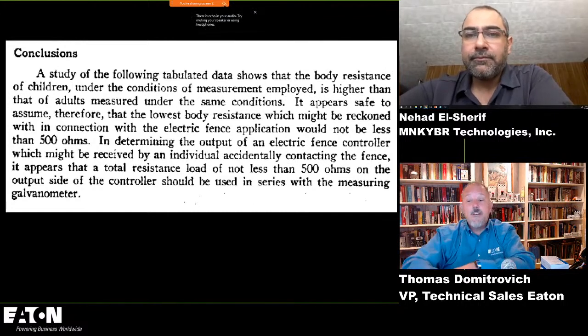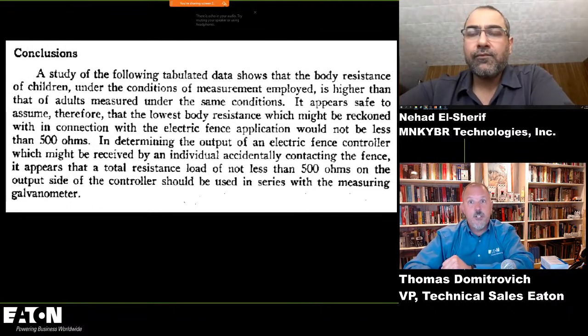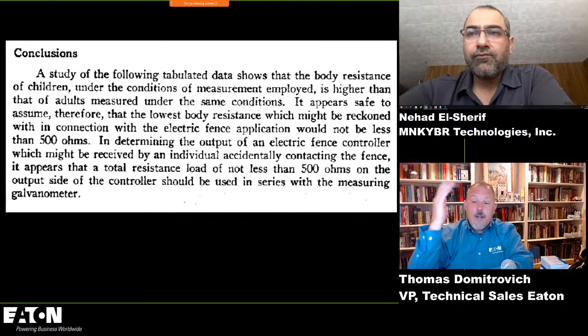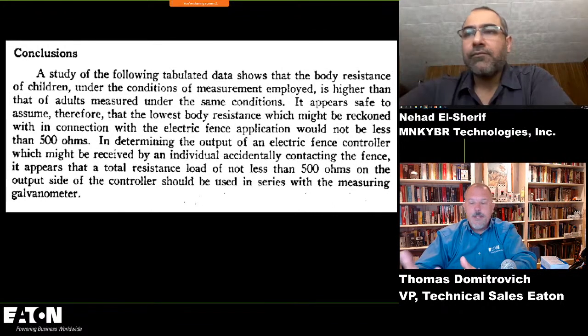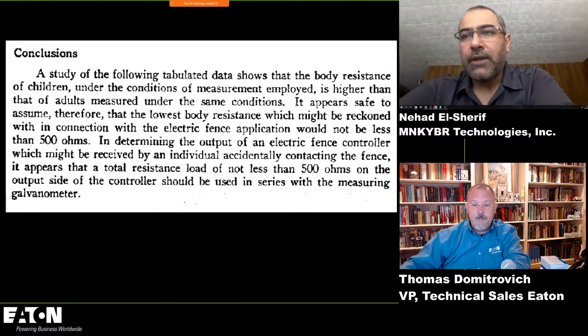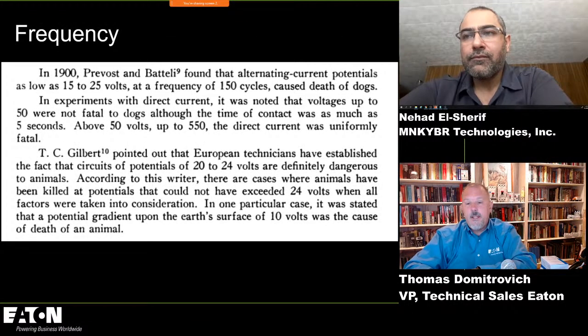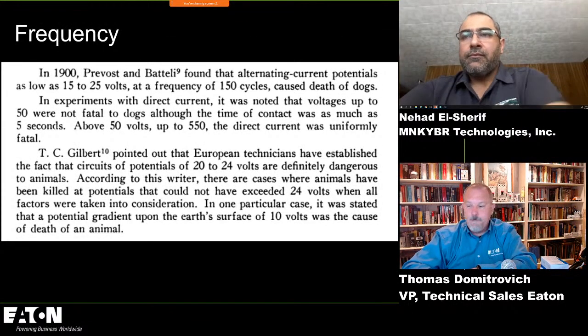Now, Don Ganir made a good point. He says that a child has less surface area in contact with the test electrodes. So you would think that they would have less impedance, but I don't know. It's a mystery to me. And anything that we say is really probably just theory until we test it.